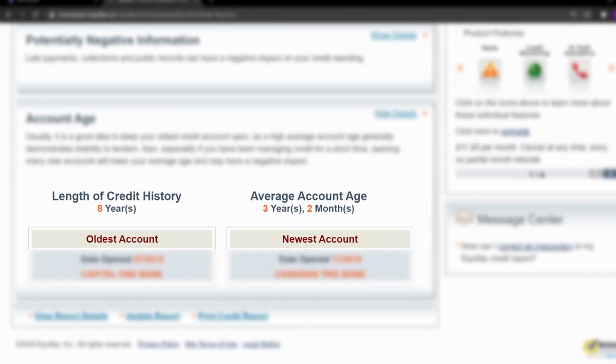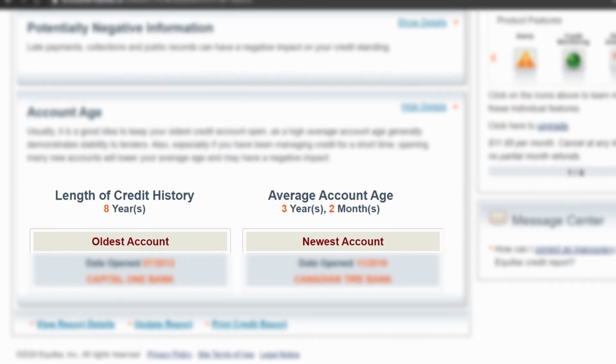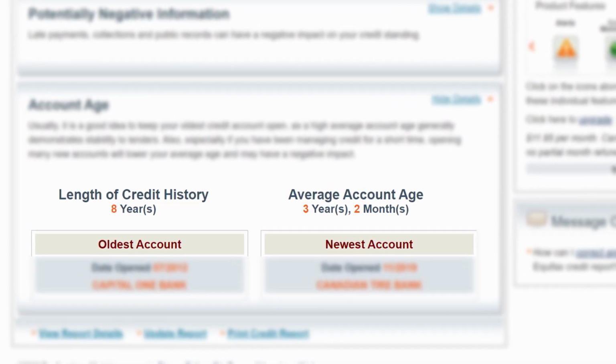Also, if you keep getting new credit cards, your average credit age will be lower, which will also decrease your score. A good length of credit history is at least 7 years. This way, lenders can see that you could handle credit over a long period of time. To actually increase your score, you just need to let time pass.